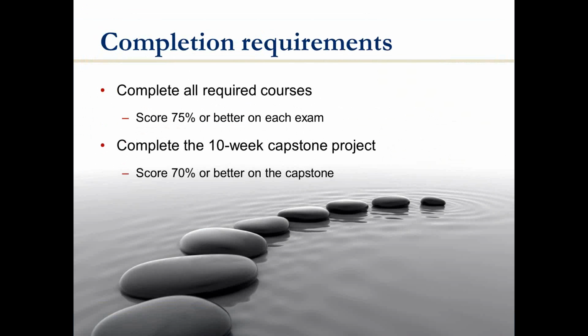The completion requirements. In order to earn the certificate, we need to make sure that you've scored a 75% or better on each of the exams and score at least a 70% overall grade on your capstone project. Now, I mentioned in the capstone, there's homework each week and there's the final project at the end, and the overall grade for that capstone between the homework and the project needs to be a 70% or better.